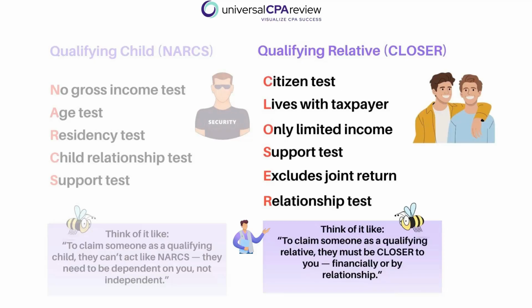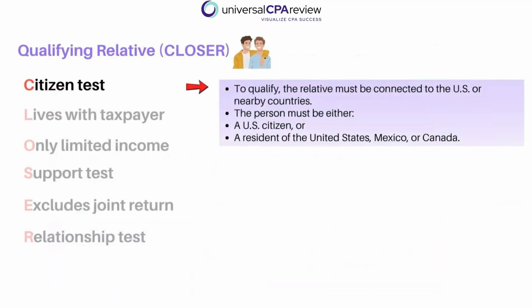So we'll still use Linda Larper throughout. Sometimes her children may qualify as a qualifying child. Other times a family member may only meet qualifying relative rules. So drilling into our CLOSER mnemonic, the C is going to be our citizen/residency test.